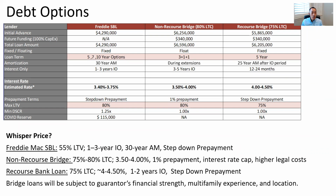And then non-recourse bridges take anywhere from 45 to 60 days. They're a little bit higher cost: you have to buy an interest rate cap, and the legal costs are a little bit higher because you're negotiating a more detailed loan agreement than Fannie and Freddie.